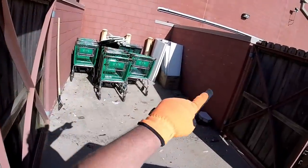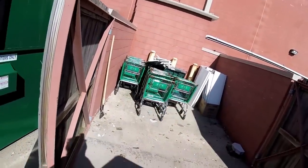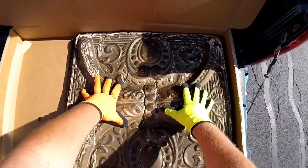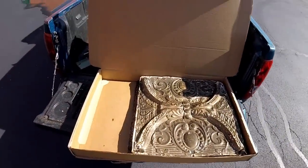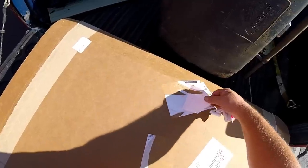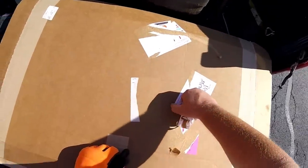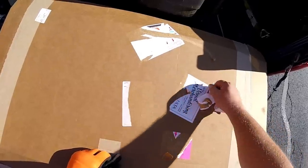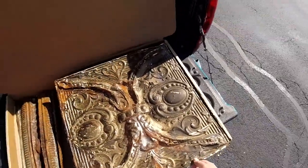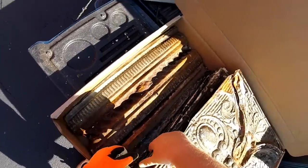I just noticed we had a bunch of shelving back here, but I can't tell if they're keeping this stuff or not. So I will have to have permission, just because it looks like it's wanting to be kept. Yay! They're gonna fit. Just make sure all the shipping stuff is taken off. So yeah, 1, 2, 3, 4, 5, 6, 7.